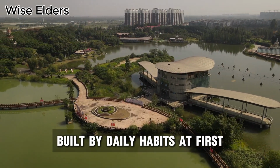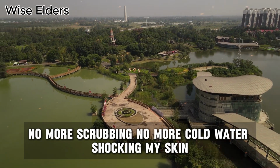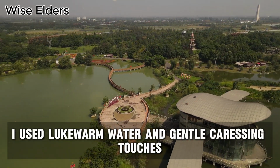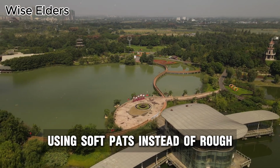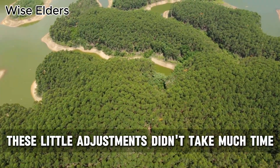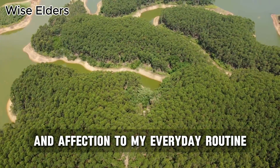At first, the changes were subtle. I altered how I washed my face. No more scrubbing, no more cold water shocking my skin. Instead, I used lukewarm water and gentle, caressing touches. I changed the way I dried my face, using soft pats instead of rough rubbing, and adjusted the timing of my moisturizing to nourish my skin better. These little adjustments didn't take much time. I simply added a sprinkle of mindfulness and affection to my everyday routine.